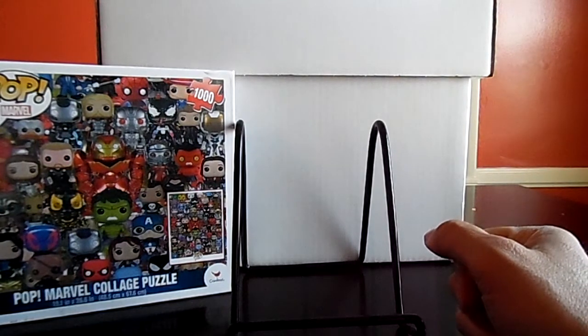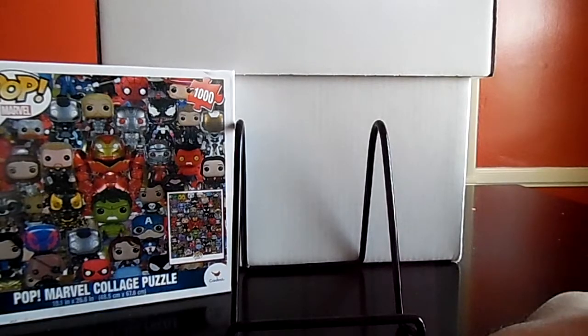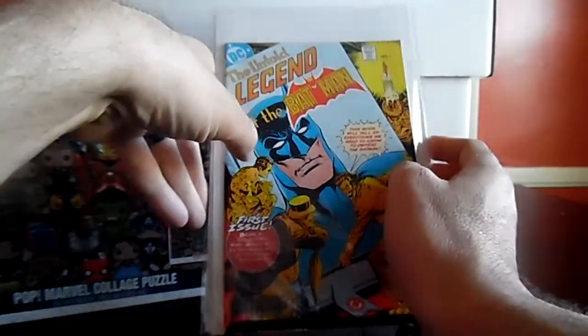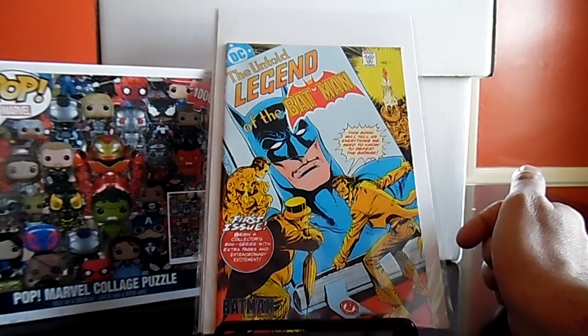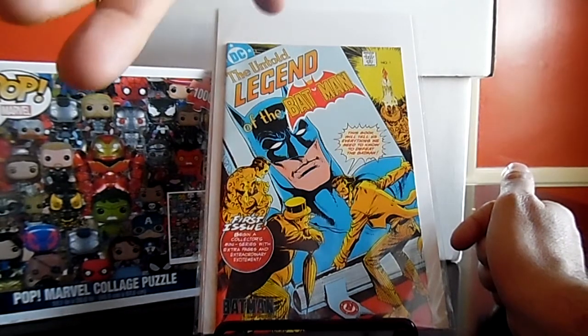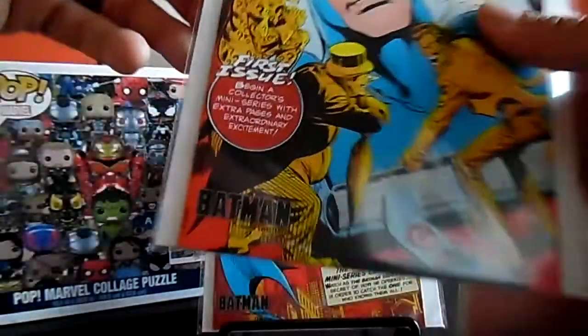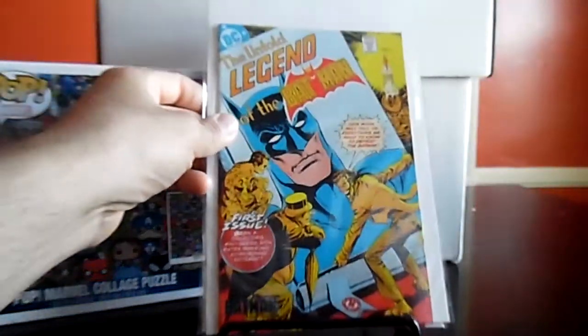That was really fun. Anyway, first off, we're going to start with a random act of kindness where one of my buddies gave me this: The Untold Legend of the Batman. This is not the actual comic book that they printed through DC Comics. This is actually a giveaway that was only available through, believe it or not, Batman cereal. Yeah, Batman had a cereal way back when.